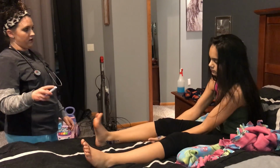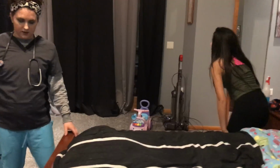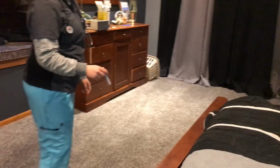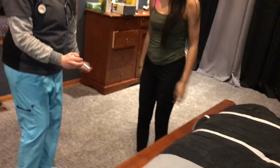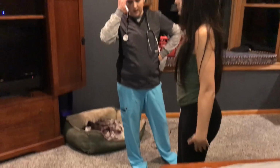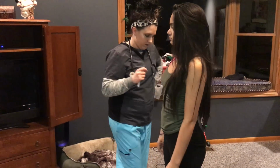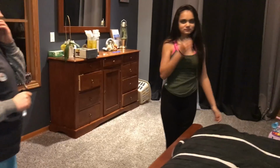So now I'm actually gonna have you stand up, and can you come stand right over here? Okay, stop actually. I'm gonna have you stand, face this way, and I'm gonna have you walk to the end of this bed. So her gait is normal, and then can you turn around and go back and put one heel in front of your toe, and then walk. Okay, and the patient has no difficulties performing that.